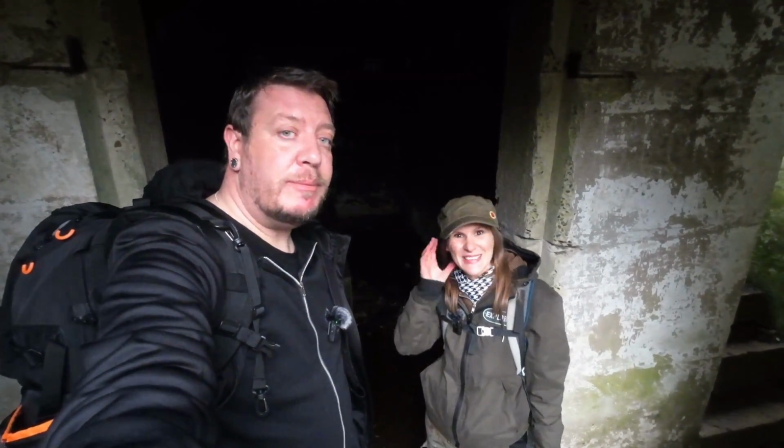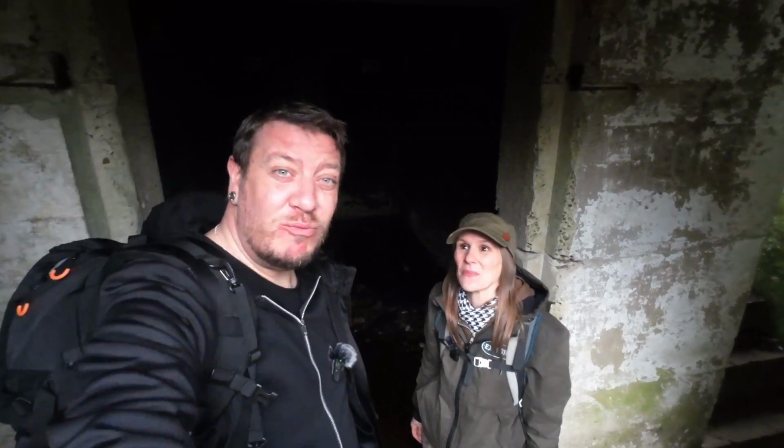That's it. But I think we'll be able to do a bit of exploring here. So here we go. Emma's got the light, and she's putting it on. So this is the generator room. This is the generator plinth. Quite impressive, as you can see. It's absolutely got loads of water in here and being dripped on. But this is the plinth. It's quite a big generator, isn't it, Emma?